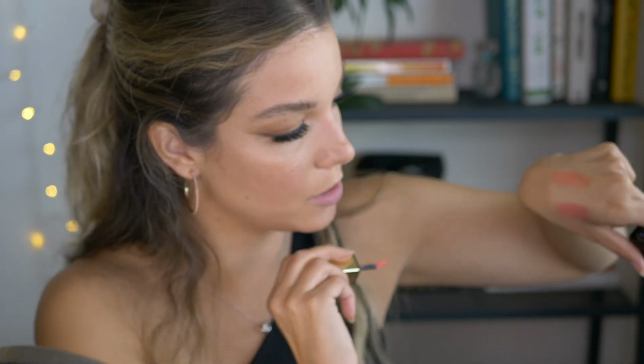I have a YSL Rouge Volupte Shine in the shade 30, which looks like that. Kind of a shiny sheer pink. And then I have a Rouge Pur Couture. This is like a glossy stain kind of situation. Really similar color, just a little bit more peachy. Let's do the peachy with this look.